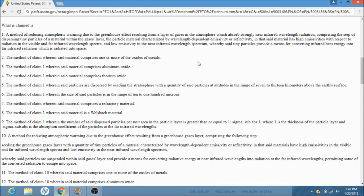And this is what it claims: a method of reducing atmospheric warming due to the greenhouse effect resulting from a layer of gases in the atmosphere which absorb strongly near-infrared wavelength radiation, comprising the step of dispersing tiny particles of material within the gaseous layer. The particle material characterized by wavelength-dependent emissivity or reflectivity, and that said material has high emissivities with respect to radiation in the visible and far infrared wavelength spectra, and low emissivity in the near-infrared wavelength spectrum, whereby said tiny particles provide a means for converting infrared heat energy into far infrared radiation which is radiated into space.